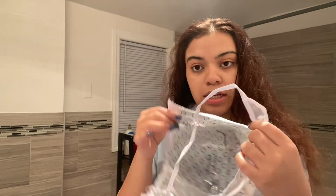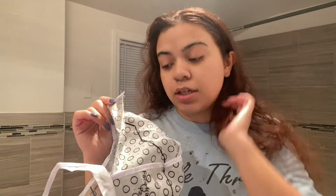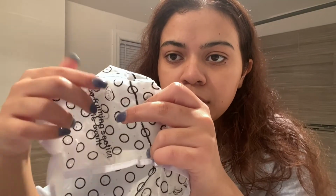Change of plans here. The cap did not work out for me. First of all, it ripped the second I tried to put it on, and I didn't even realize it until I explained it to you guys. But look how big the holes were getting. I can put my entire finger in here. I don't want my highlight to be that big, y'all.